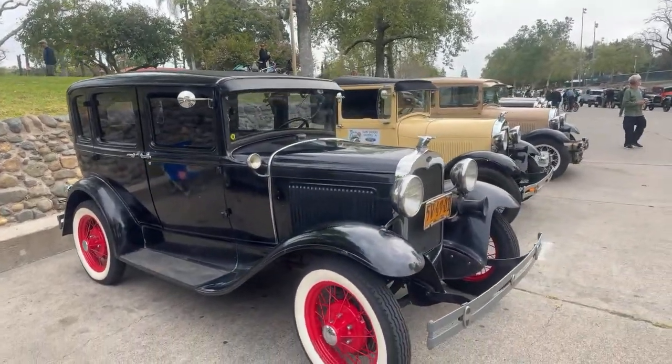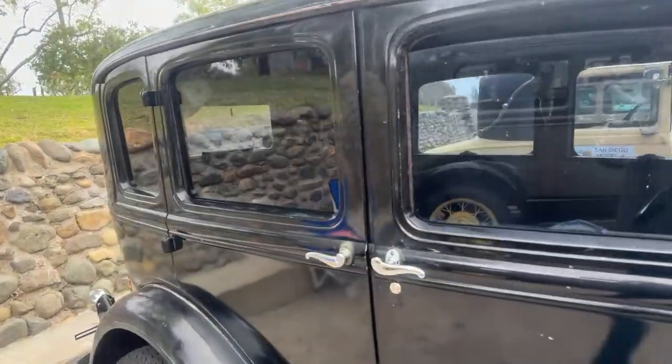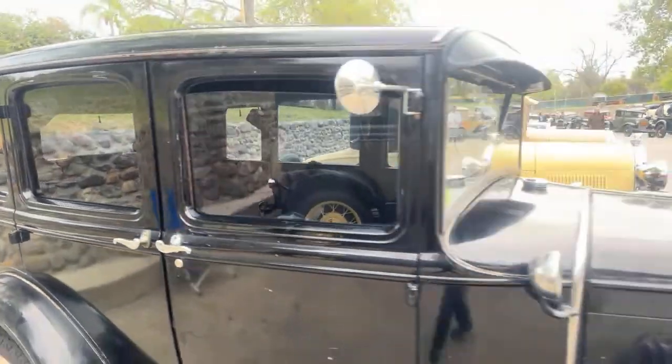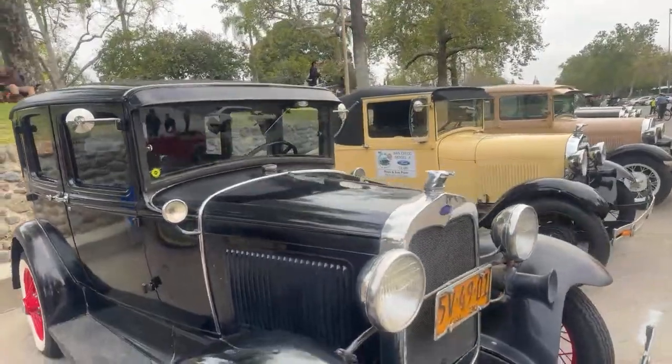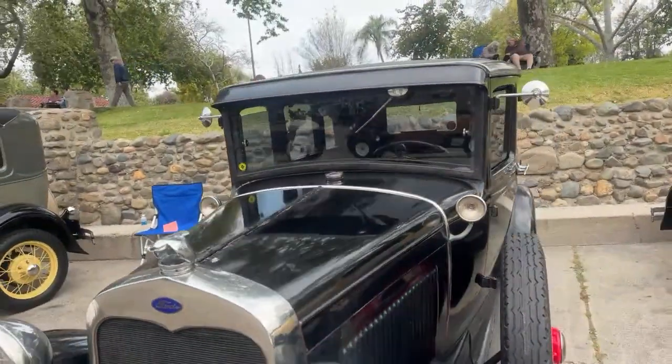So it's a 4-door, 1930. See how the front door is going to open in what we call the suicide position. It's got the goose radiator cap on there. It's very popular.